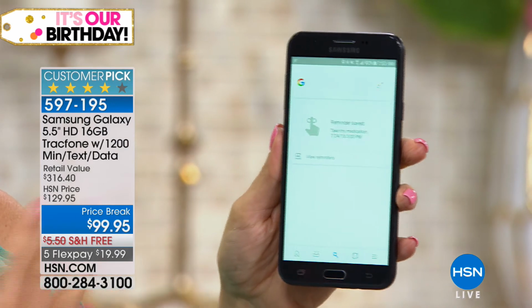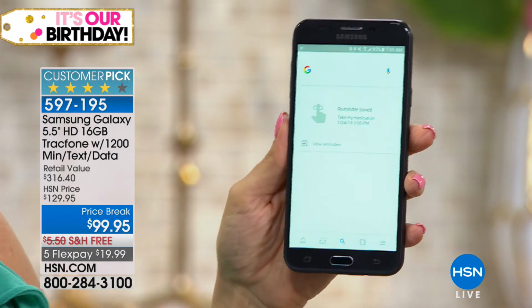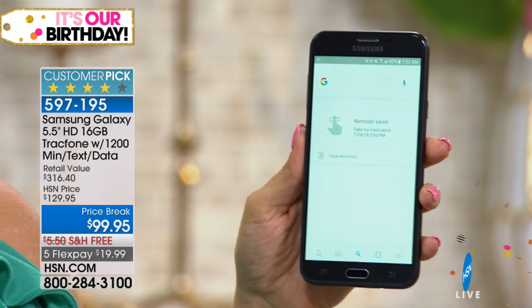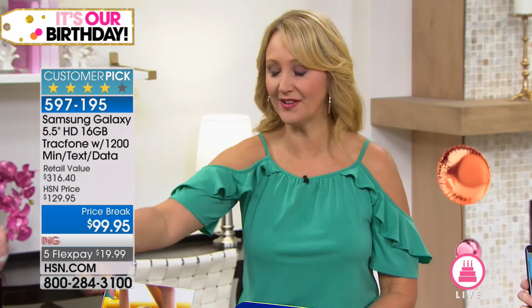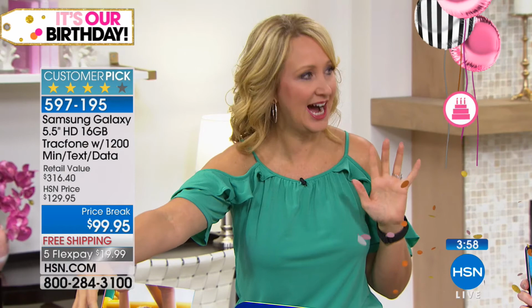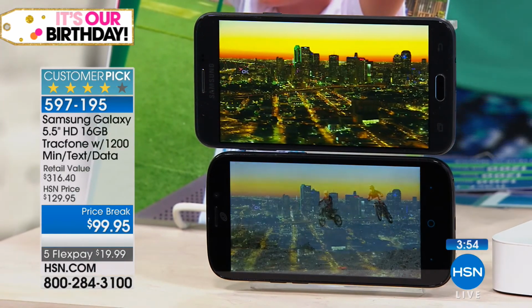Reminder saved. So again, personal assistant built right in. What's the weather like? What does my commute look like to work? All of these things you can be asking your Google Assistant. And then let me show you the screen, because this is, again, a high definition upgraded 5.5-inch touchscreen. You're gonna love the visual on this.